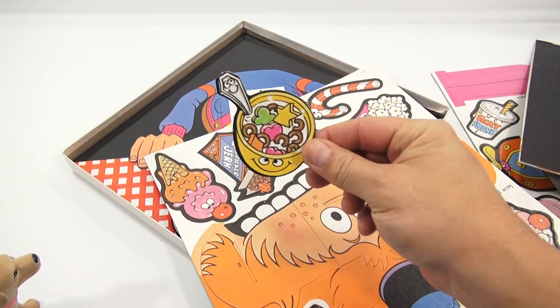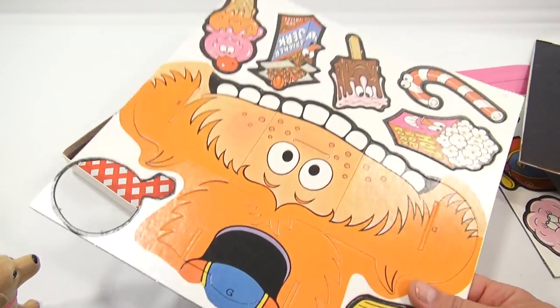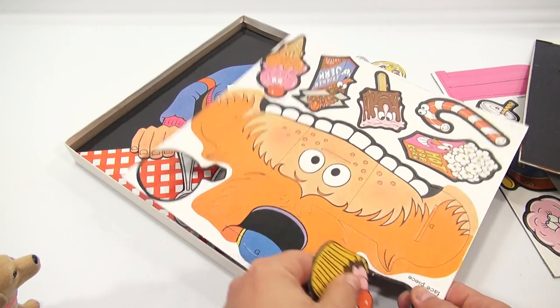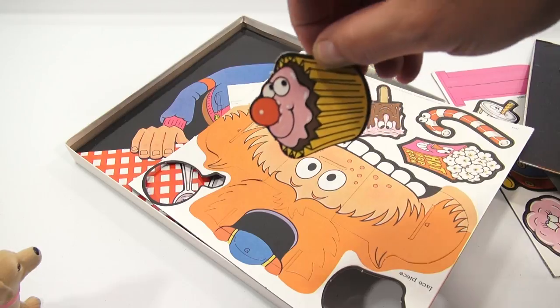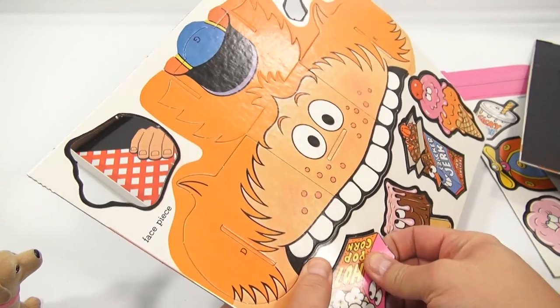So it looks like we have some kind of cereal, almost with little stars. Reminds me of a very popular cereal. And then a cupcake over here. Very happy cupcake. Probably won't be happy for long. Yes. There you go. Look at him. He's like, hey, eat me. And then you have a popcorn. Here we go. It says hot popcorn.